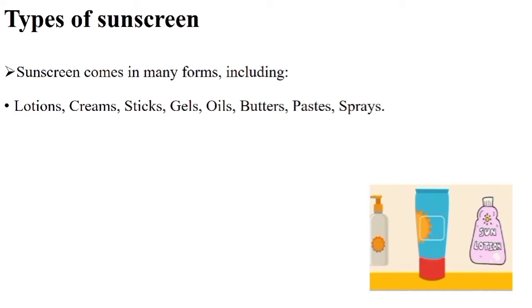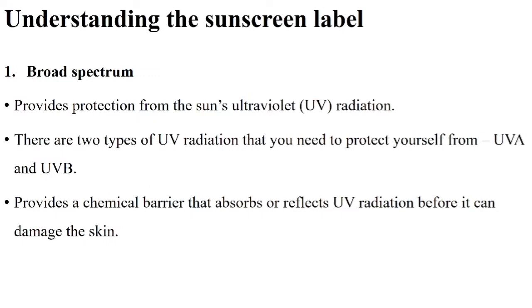Understanding the sunscreen label. Broad spectrum. Not all sunscreens are broad spectrum, so it's important to look for it on the label. Broad spectrum sunscreen provides protection from the sun's ultraviolet radiation. There are two types of UV radiation that you need to protect yourself from: UVA and UVB. Broad spectrum provides protection against both by providing a chemical barrier that absorbs or reflects UV radiation before it can damage the skin. Sunscreens that are not broad spectrum or that lack an SPF of at least 15 must carry the warning.